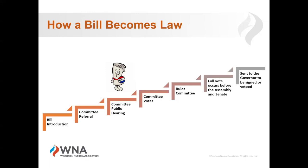If you are interested, you can attend a public hearing. The WNA helps to keep its members informed of when important public hearings that influence nurses are being held in the Wisconsin legislature.